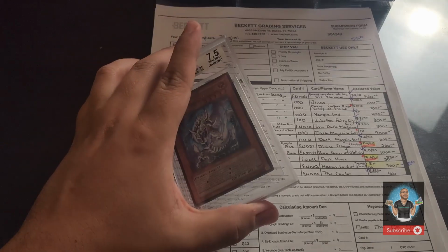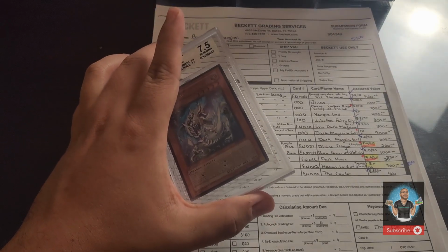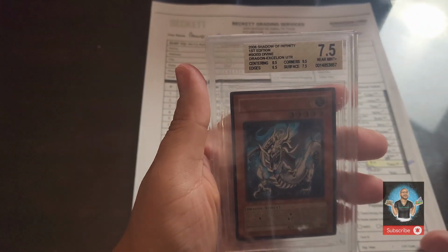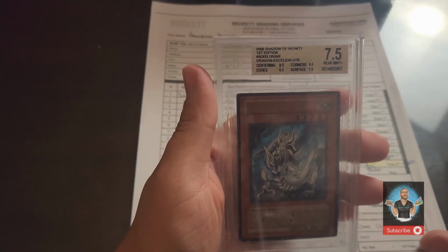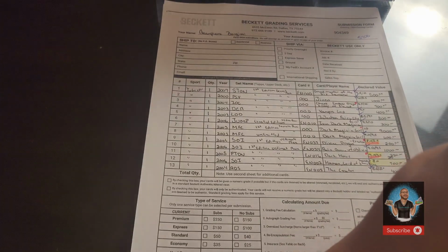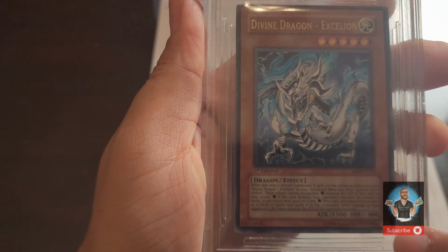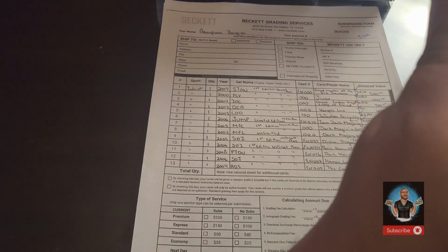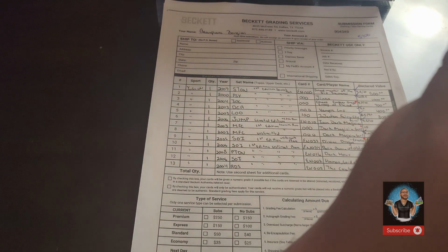The next card is the Divine Dragon Ultimate Rare Excellion. This card, I gave an 8.5, and it came in at a 7.5. Edges is where it really dropped, and I can see the edges. It's a little lumpy there, so I definitely get the edges. Surface came in at a 7.5. I think the surface was immaculate on this card.